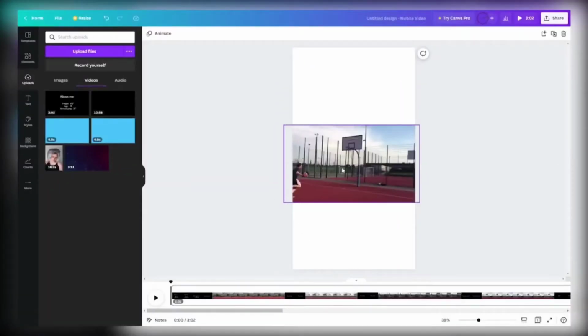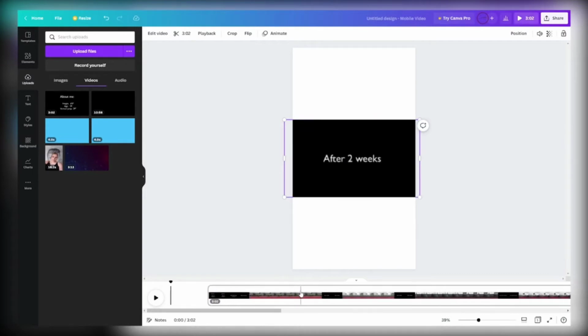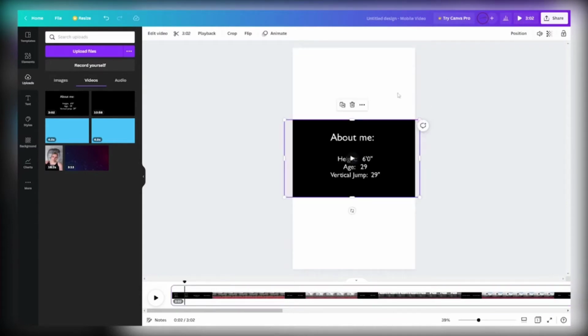Once you do that, go ahead and start stretching out the video, and you can see right here that they're actually doing before and after videos. So after 2 weeks, after 3 weeks, after 5. What you want to do is get week number 1, then get week number 6 to show the transformation and the results. So go ahead and clip this video up by clicking on the scissors at the very top. You're going to do the first part of the video, which was this one right here.